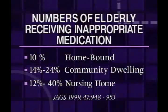If you look at older persons receiving inappropriate medications, we know that 10% of homebound elders are receiving at least one over-the-counter or prescription medication that they shouldn't be getting. These numbers increase in other studies to as high as 25% of community-dwelling elders. And when we look at nursing home populations, the numbers run between 12 and 40% receiving one or several drugs that there is no real reason why they ought to be getting.